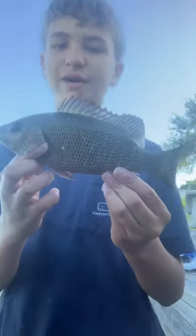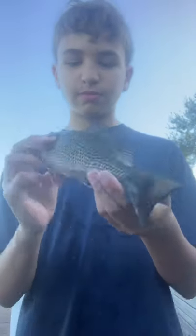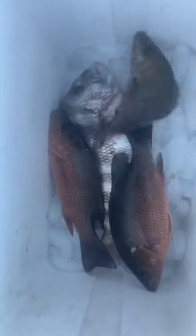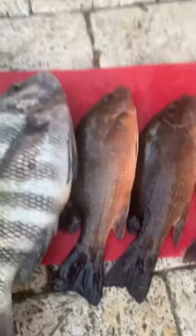Alright, I just caught this snapper. He's a keeper. He's 10 and a half inches, so. Yeah, another keeper snapper for the bucket. Alright, here's our four keepers.